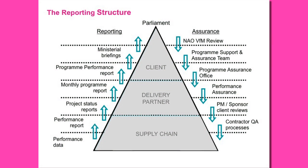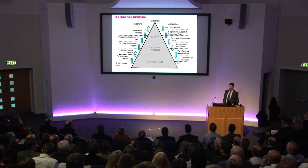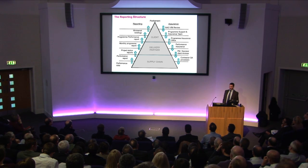I think that's not an atypical structure for a programme of this size, where you've got a supply chain at the bottom feeding up through project management team within a delivery partner, and then onto the ODA and the government as client. On the left-hand side of that, I'm looking at the reporting, so the information which flows up. And the key points for us were the project status reports coming from the supply chain had to be prepared 10 days after month end. We then reviewed those at the delivery partner and client level, with their reports following another 10 days after that.